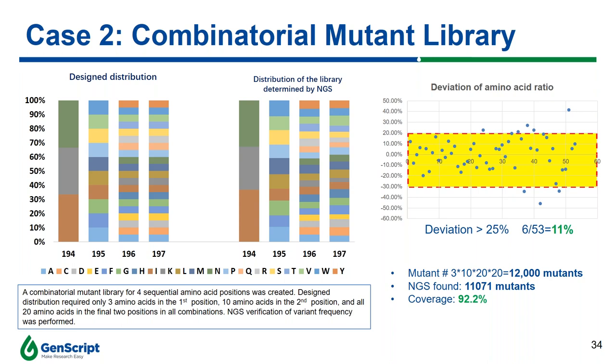Additionally, the total expected mutants was about 12,000, and our NGS data shows a near 92% coverage, which indicates more than 11,000 mutants have been created.